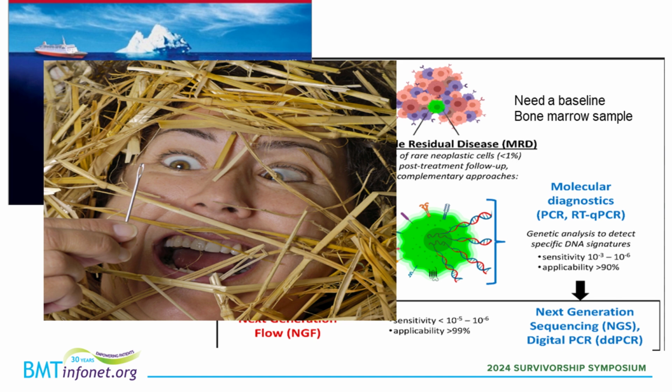One is flow cytometry, which is a way of passing blood or bone marrow through a laser, and you can identify cells based on the way the laser bounces off them, or sometimes we use fluorescence to locate which type of cell we're looking for. And then there is what's called next generation sequencing, where we take genetic material out of the cells in the bone marrow, and then we're looking for evidence of myeloma cells being in there.